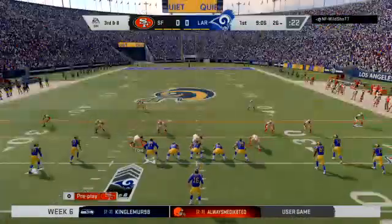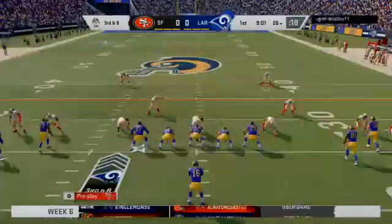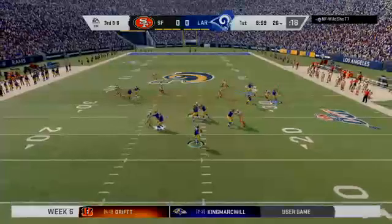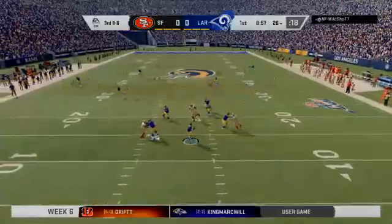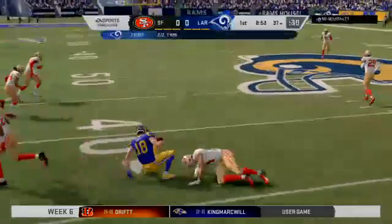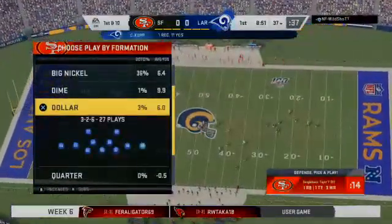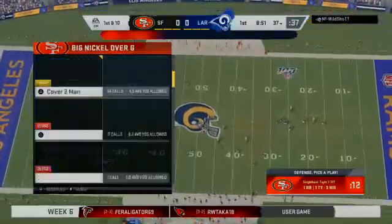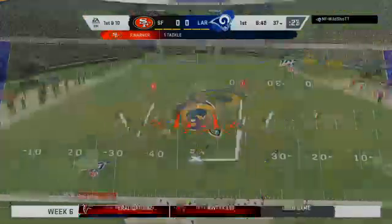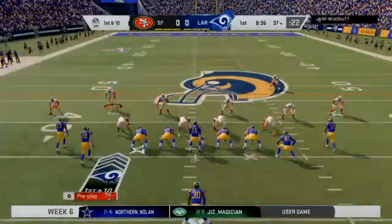This is 3rd and 8. From the gun, here's Goff. Man open, it's Kupp. He's got it. And he's taken down, but able to slip across the 35. A Ram first down as Goff finds Kupp. Line of scrimmage, the 37 on 1st and 10.